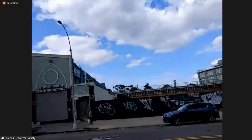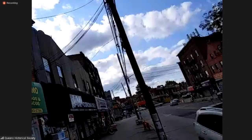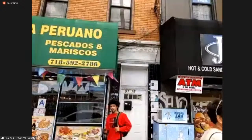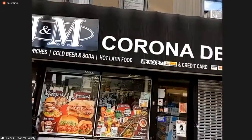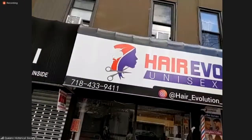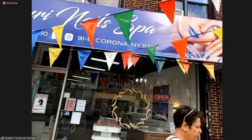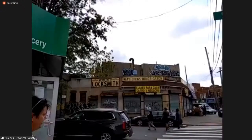Elmhurst has several very busy commercial streets. Corona Avenue, which we're on, is obviously one of them. I would say really the main commercial drag is Broadway, where we started the tour, and we will be back on Broadway at the end. And then, of course, there is Queens Boulevard, where our tour began. We were just a few blocks from Queens Boulevard.